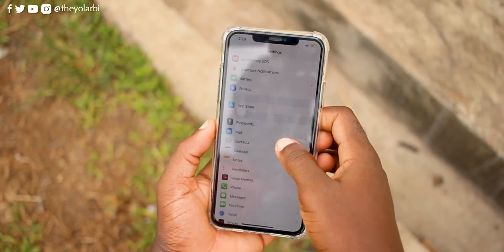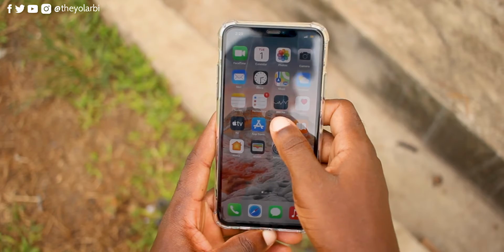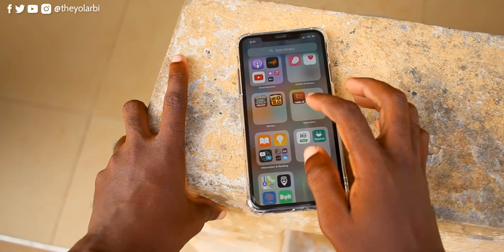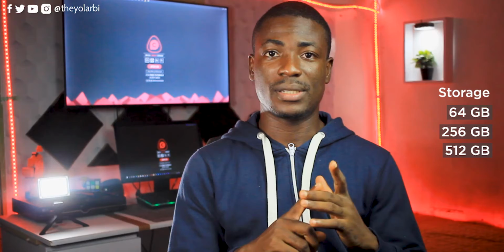It uses Apple's 7nm A13 Bionic chip, which combined with a native iOS 13, upgradable to 14.7, makes the phone super fast and responsive. Not once did I ever notice a lag or drop in speed. And any 11 Pro Max you get will either have 64 gigs, 256 gigs, or 512 gigs of internal storage, but they all come with 4 gigs of RAM. And with all Apple devices, the RAM doesn't really count as much because their software optimization is so on point.